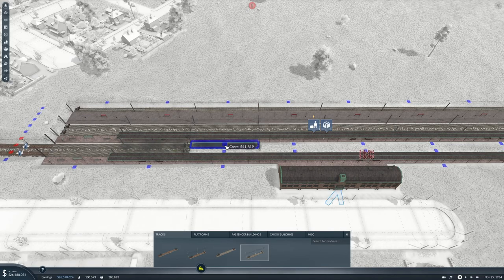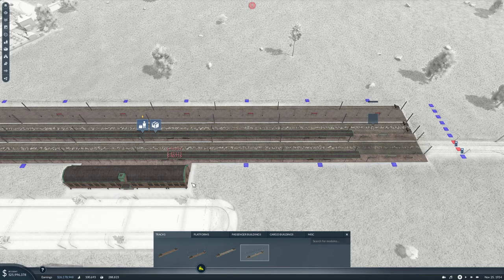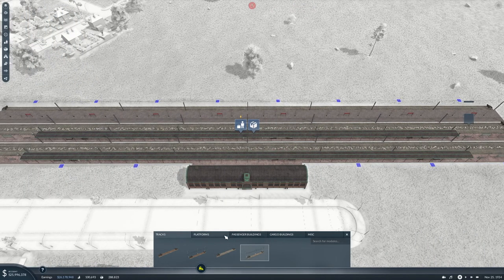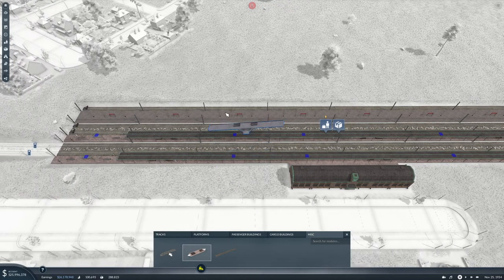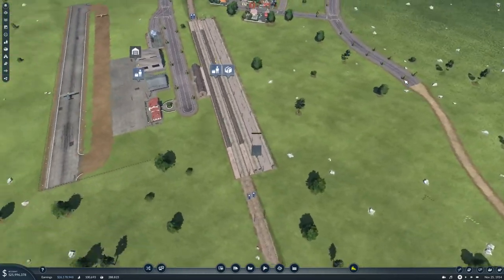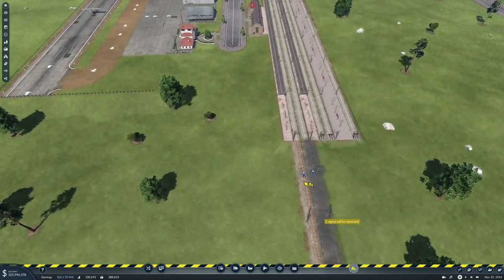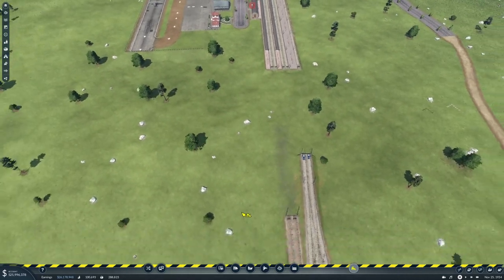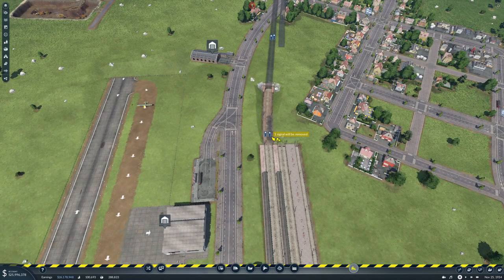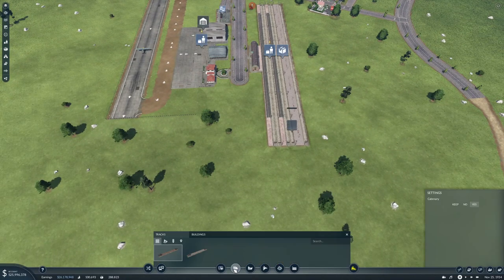Speed tracks with the catenaries in here. Okay. And we're gonna need... No, we're not gonna need any of that. All right. And then we actually need to come back a bit here. This needs to be adjusted as well. This might not be pretty.